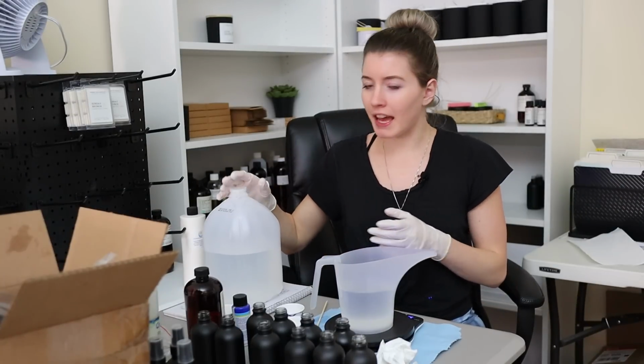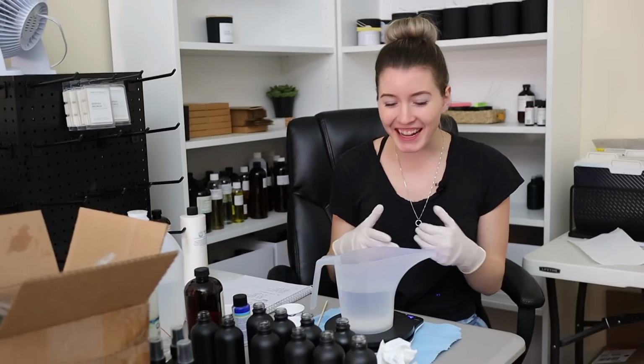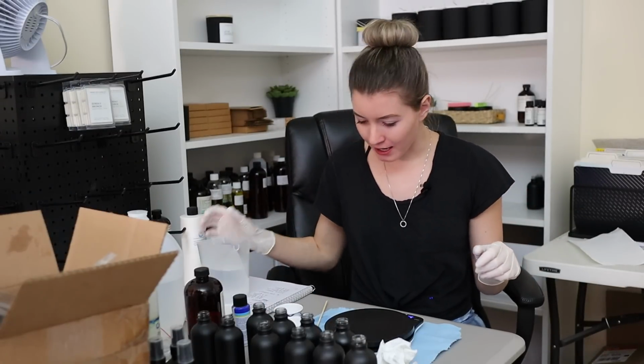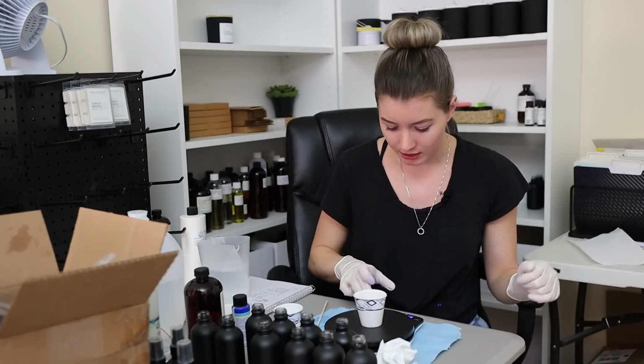I don't mind if I have a little bit of an overage with it, because now that I know I'm spilling them a little bit and there's more of the liquid that I'm not actually keeping in the mixture, I'm going to have a slight overage rather than slightly under.